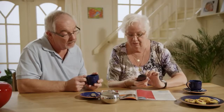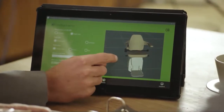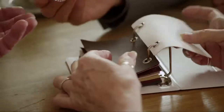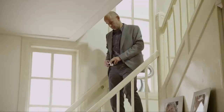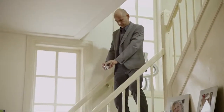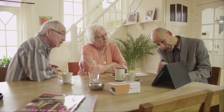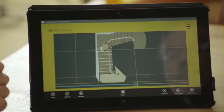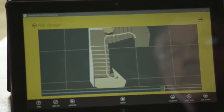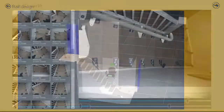A Handicare Stairlift is just a phone call away. Our experienced advisors listen to your wishes, and together you will find the most suitable solution for your staircase. Your staircase is accurately measured with photos, which guarantees the best fit for your stairlift. With the advanced Photo Survey 3D system, your stairlift advisor can immediately show you what the stairlift will look like in your home in 3 dimensions.